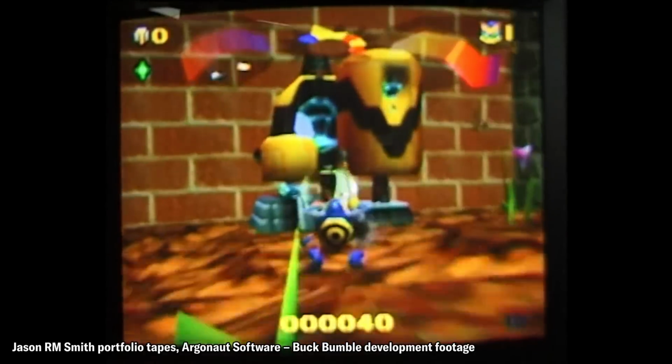This is the coolest thing ever. They have like 15 hours of stuff from the production of Riven. I'm going to watch all of it, and there's just a tape. It's got Buck and Bumble written on it. This is the best thing ever.